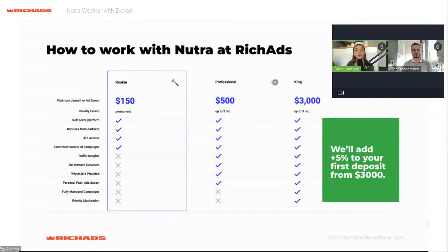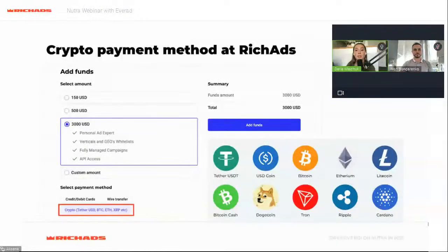Any marketer can add funds using crypto. Now we offer not only Bitcoin but other cryptocurrencies as well. You can see the list on the slide now. It is very easy to pay with crypto. You just need to choose the Add Funds button, and then you can select a specific currency. And finally, the system will do everything for you.